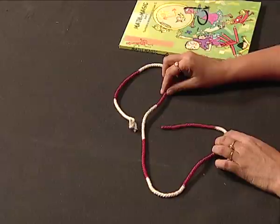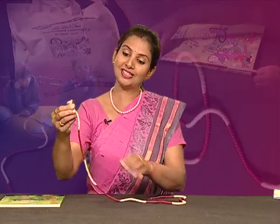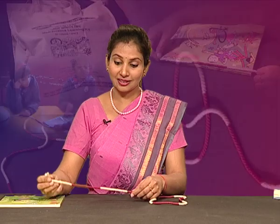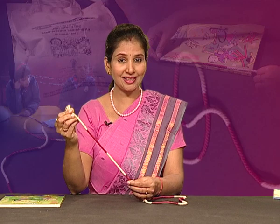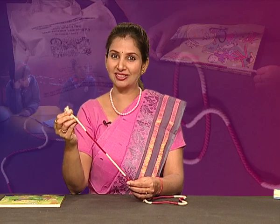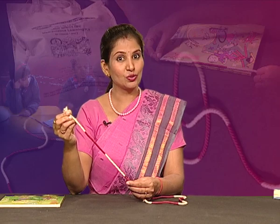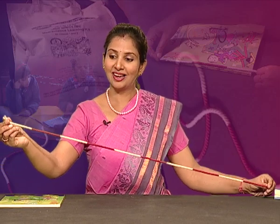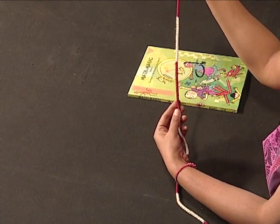This 1 meter long string is marked in two colors, red and white. Each colored part is 10 centimeter long. In the early classroom, it is not necessary to use the words meter or centimeter, but the string can be used in the classroom as one complete string and each part as one unit.